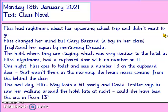The next interesting thing is the hotel where they are staying is very similar to the one in Fliss's nightmare, and it has a cupboard door with no number on it. One night, Fliss goes to the toilet and sees a number 13 on the cupboard door. That wasn't there in the morning. She also hears noises coming from behind the door, and when she's in bed, she hears footsteps. The next key piece of information is the next day, Ellie Mae, a girl in Fliss's class, looks a bit poorly, and David Trotter says he saw her walking around the hotel late at night.